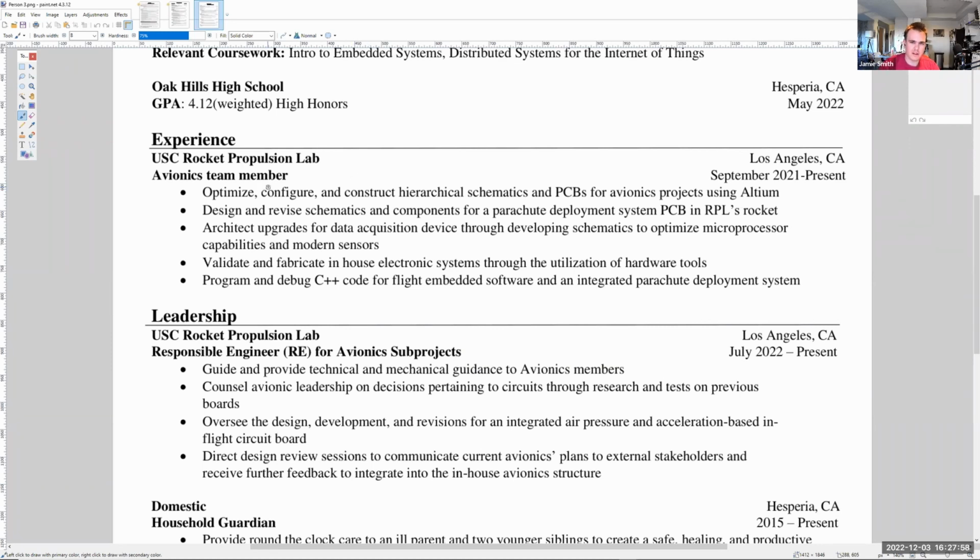One thing that I would probably say is that this is a little confusing. Optimize, configure, and construct hierarchical schematics and PDBs. That feels a little word salady. What I would probably recommend changing it to is something like designed hierarchical schematics and then ordered and built PCBs for avionics projects. Designed hierarchical schematics and then built PCBs for avionics projects. That's a little clearer because you can't really configure a PCB.